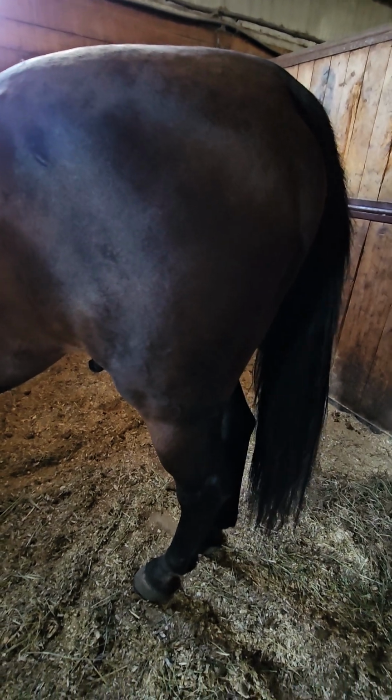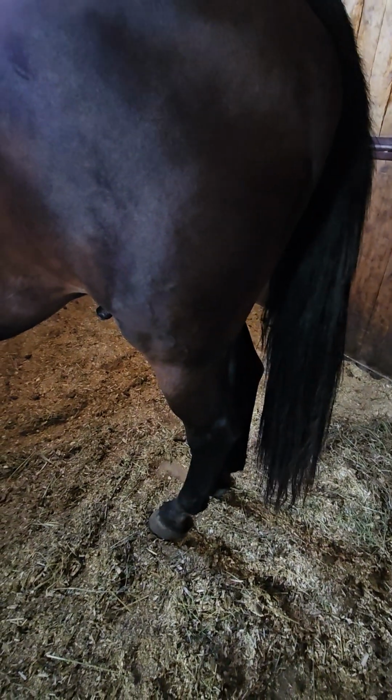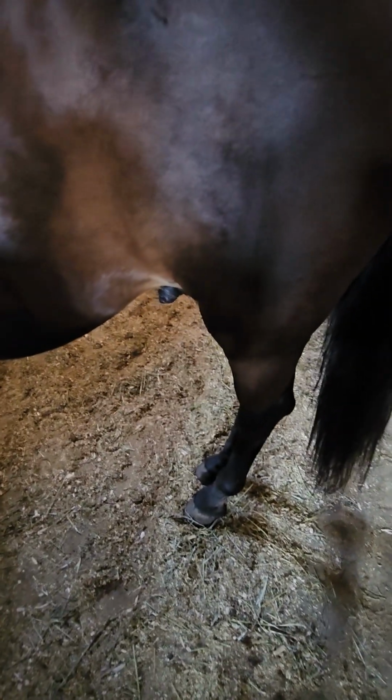I did a lot of back leg stretching, and he did pretty good. He was a little bit more worried on this left-hand side, which is not a surprise after the SI joint being a little bit off, but he did well with it, and he allowed me to do what I wanted, so that was really good. He's a good boy.